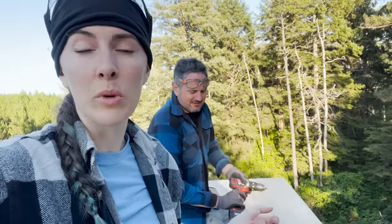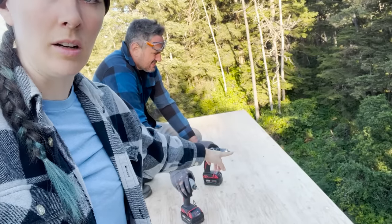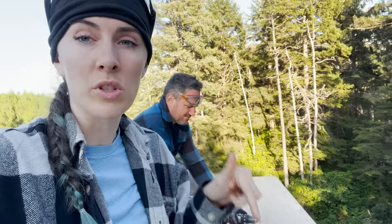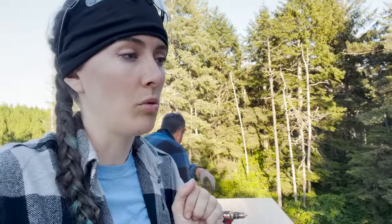So basically, we just did a pilot hole with a metal drill bit, where we have to install the wood to metal screw, and then we screwed the wood to metal screw in with the impact drill and it went better. So we're gonna try that and see if it works better for all the rest that we have to do.